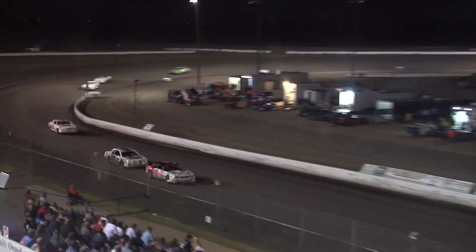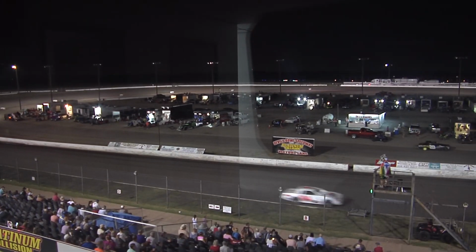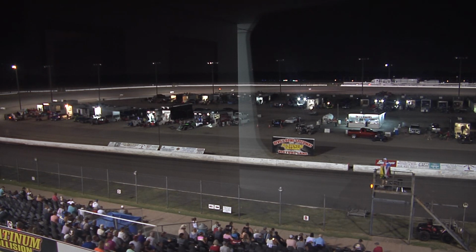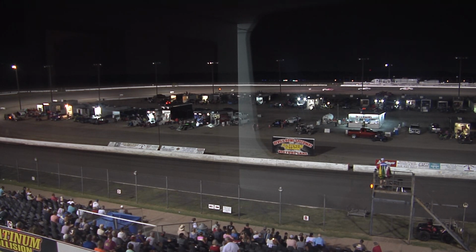Checker flag in the air. Your winner, Jeff Jones in the 6M. Tommy Davis Jr. finishes in second. Tom Lorenz in the 84 finishes in third. Dustin Choate in that 85X in fourth. And the K13 of Shane King rounds out the top 5. Shane King running third in the points here at Devil's Bowl Speedway.